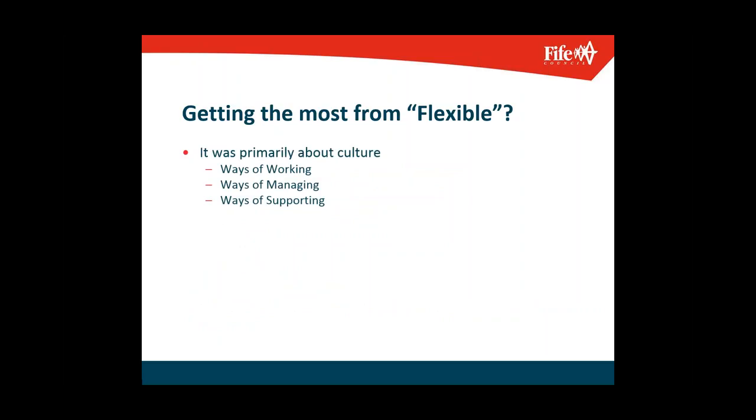If I can talk about flexible working briefly, we found that was primarily about the culture. You know, as I touched on earlier, you're asking folk who typically turn up at the same place of work day in, day out to consider working in a different way, but you're also asking the managers to consider managing in a different way. Those two things were the cultural change we really had to address and put some effort into.